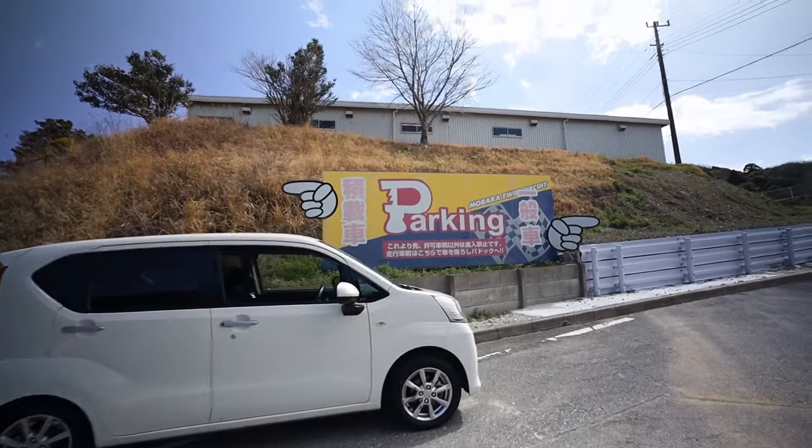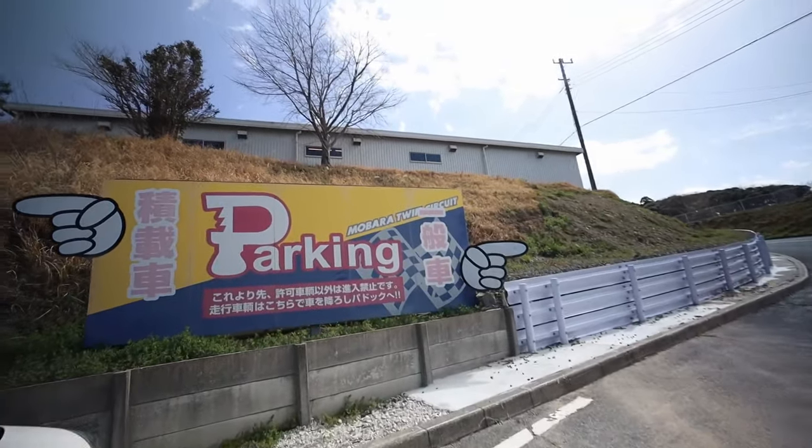Welcome to Japan. We are here at Mobara Circuit. You may have heard of it, but we're gonna check out this S15 today, and I took a road trip all the way here. Arrived in my K car. Let's go check out the cool drift cars.